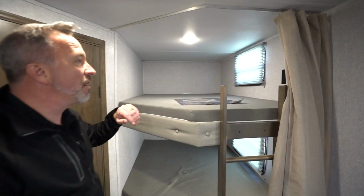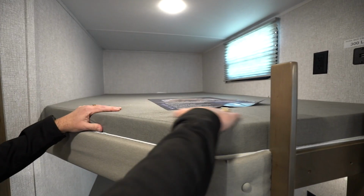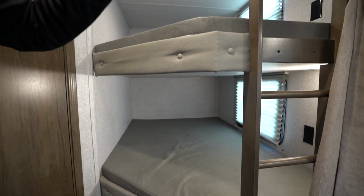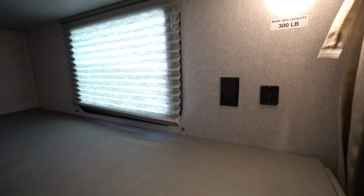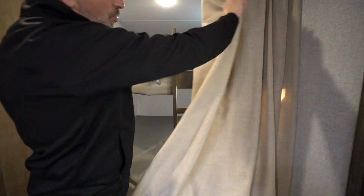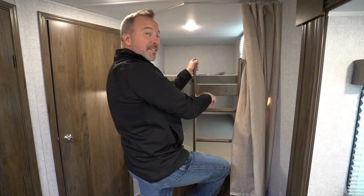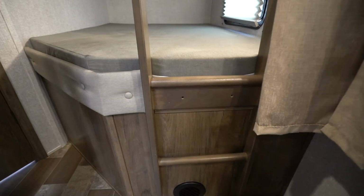Gonna start right up here on the off-camp side with the double over double bunks, plush 3-inch mattress, 300-pound capacity on both of these. Plus, you got dual USB charging ports on both the top and the bottom. Windows right there. Solid mounted ladder leading up to the top bunk, and your own privacy curtain. This, I will admit though, when you're getting up on the first rung, it is a little difficult, so you got to watch out for that, especially if you have the little ones.